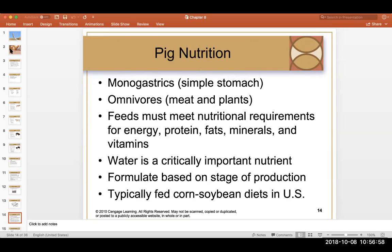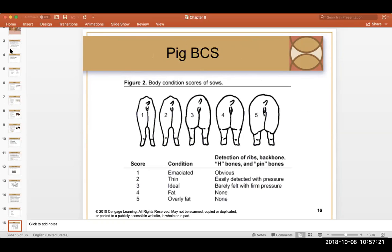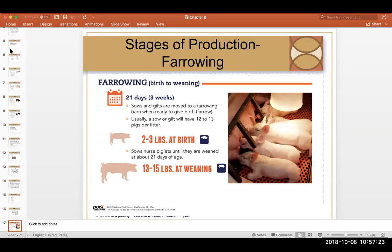And so obviously you want to formulate their diets based on their stage of production. And typically in the U.S., they're fed a corn soybean meal diet. Because remember, we talked about corn is kind of like the number one cereal grain that's used. Soybean meal is a close second, especially for pigs. So typically a corn and soybean meal diet. We also talked about pig body condition score and why it's important, and it's important for the same reasons it's important in beef cattle and dairy. And then we talked about the different phases of a pig's life.